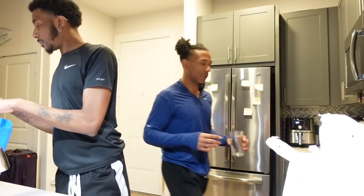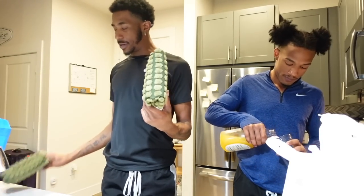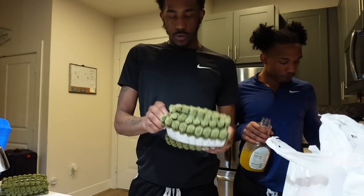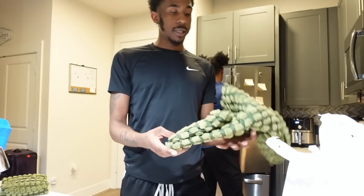So the first thing, I'm gonna start out with the living room stuff. We got these little pillows. I guess I can open one up so y'all can actually see it really quick. So this is a 26x26.